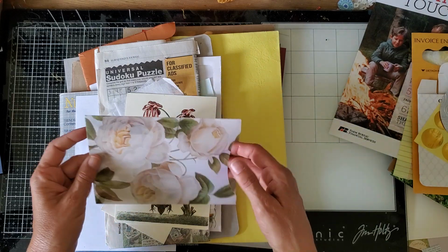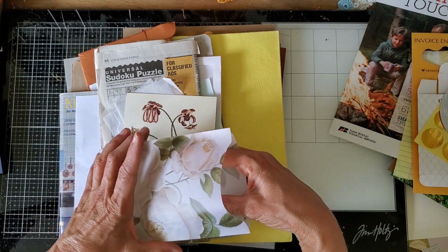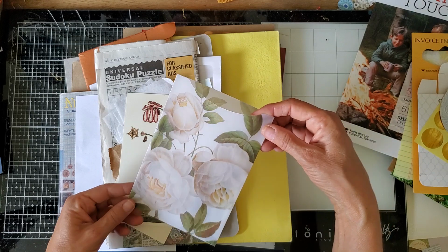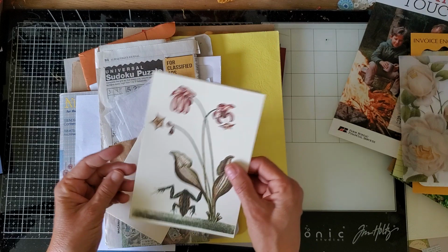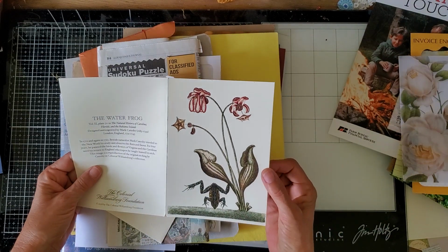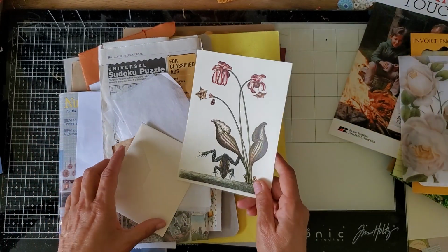This is a beautiful vellum envelope that had an invitation in it, and gosh, that's just lovely, and I'm pretty happy to have that. So the invitation got thrown away, but I definitely have saved this vellum envelope. And then this is a really funky greeting card that came, and it's just an old historic botanical plate, but I just love that, and I will definitely use that in a journal.